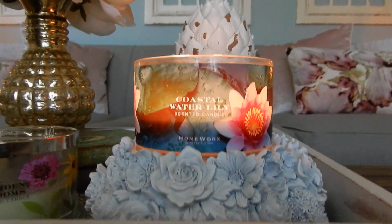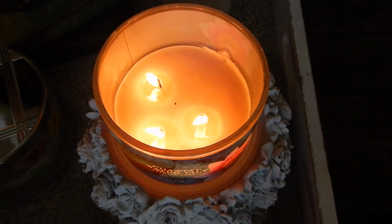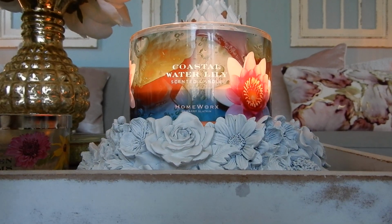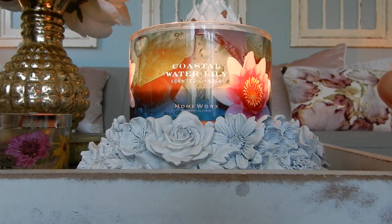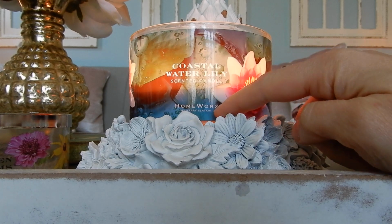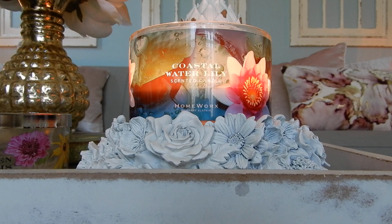Okay, so we've talked about strength and throw. Let me show you guys. I just lit this before we started this video. Do you notice that there's a wick missing? Okay, fun fact. The last time I burned this, I'm finding that the newer candles burn very hot and fast. And the last time that I burned this, it was almost a complete wax pool to the bottom here. And I know there were four wicks because I counted them when I lit them.